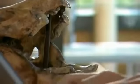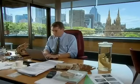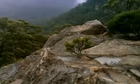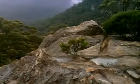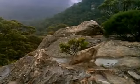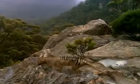But if the Tasmanian tiger or thylacine does live again, it'll be due to the vision and drive of one man, a man who wants to reverse what he sees as a great crime of the 20th century. And if the advances in science keep pace with Mike Archer's vision, he and his team may well bring about the end of extinction.